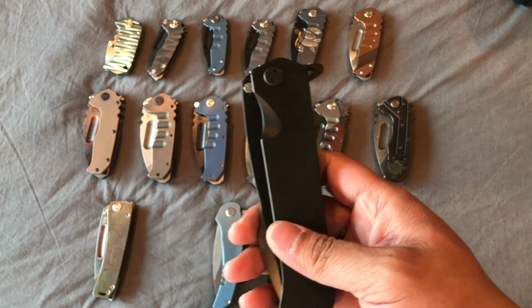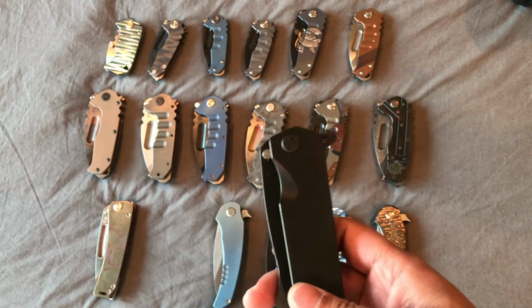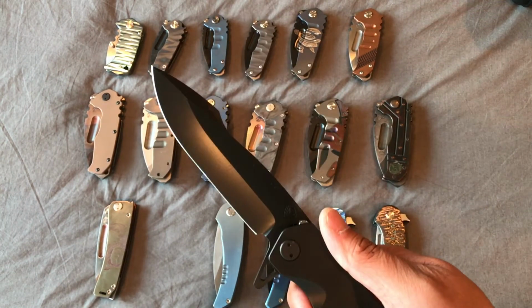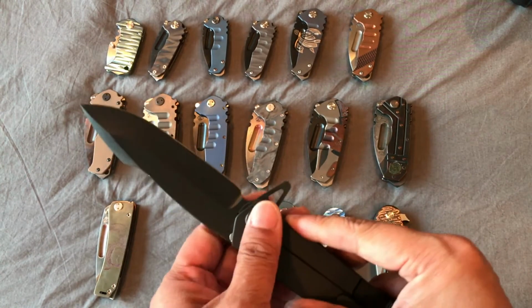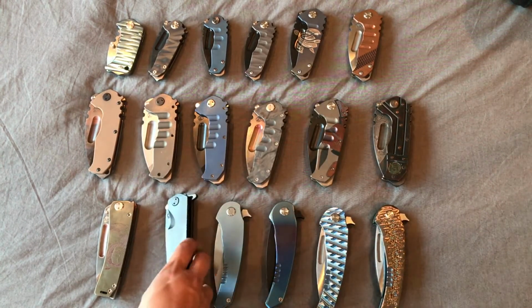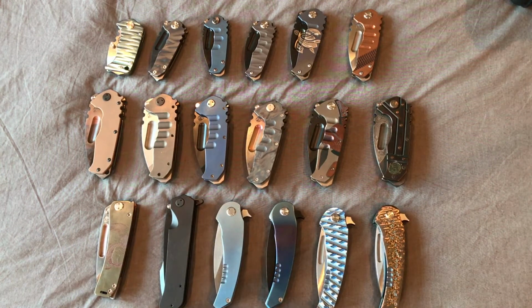And at the end of the day, like I said, if you're used to carrying big things in your pocket, it really wasn't that bad. I don't think you'd ever need a blade this big, but if you did, it's nice to have. So I'm actually happy I have it. I'm actually happy I have that one.